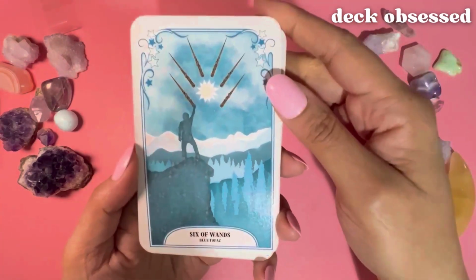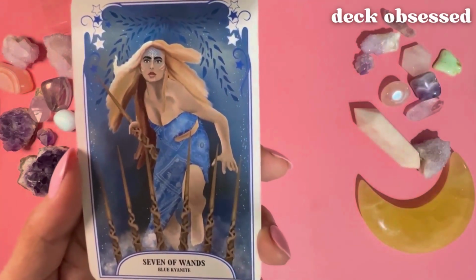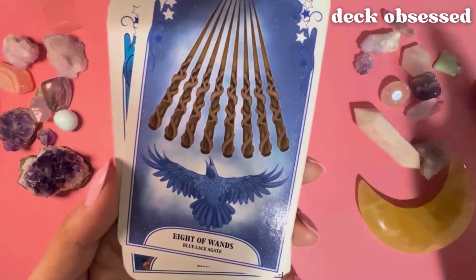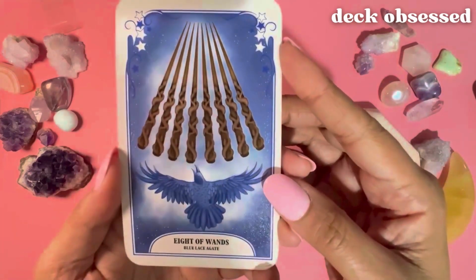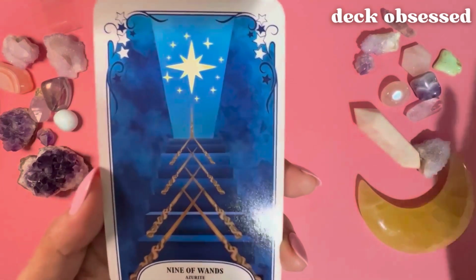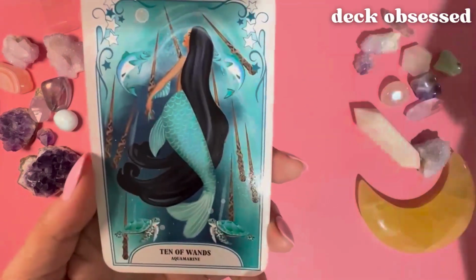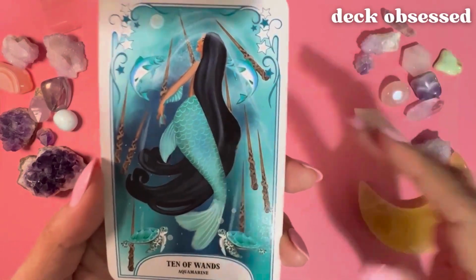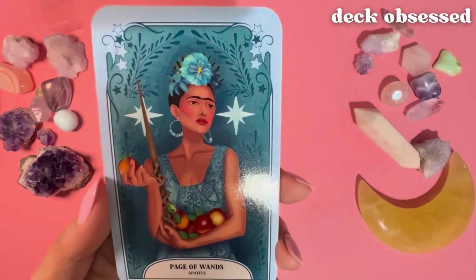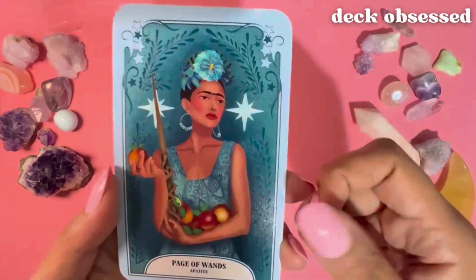Six of Wands, blue topaz. Seven of Wands, blue kyanite. Eight of Wands, blue lace agate. Nine of Wands, azurite, which is a deep, rich blue crystal. 10 of Wands, aquamarine. Page of Wands, apatite, which is about the same color as you see in this background.